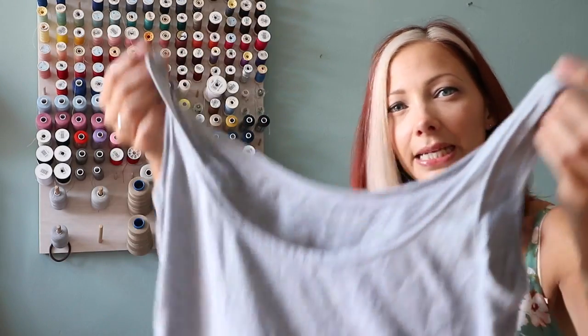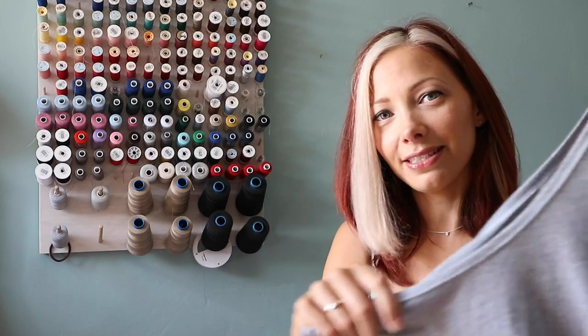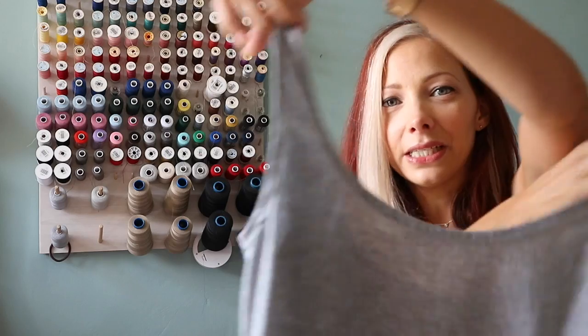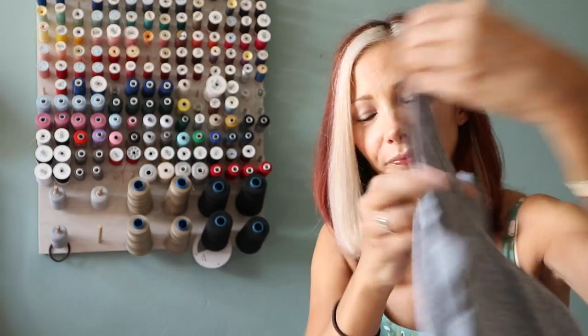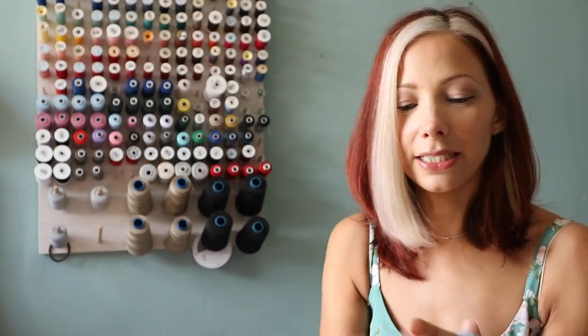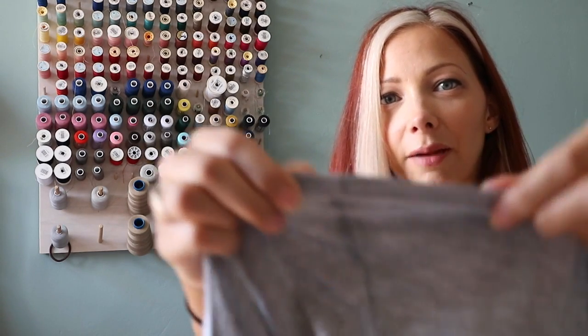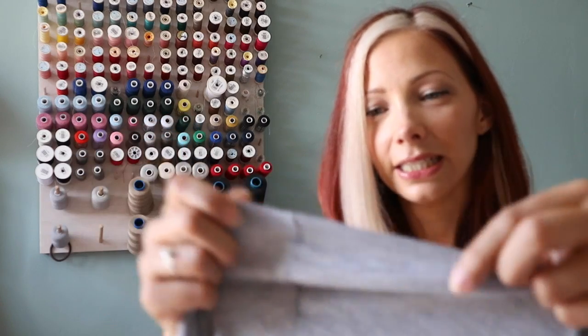To go underneath it, I made another Tilly and the Buttons Agnes hack. So I've made a vest version, so it dips lower at the back. And I've been using my new cover stitch machine, which I absolutely love. So all of the hems are finished off by cover stitch, which is so easy.